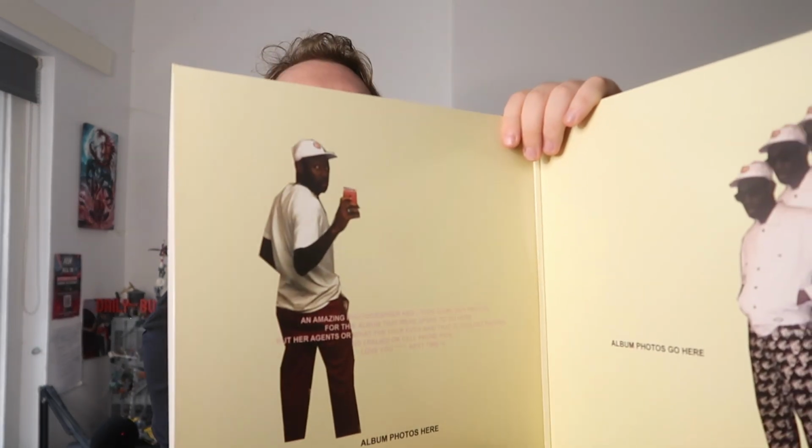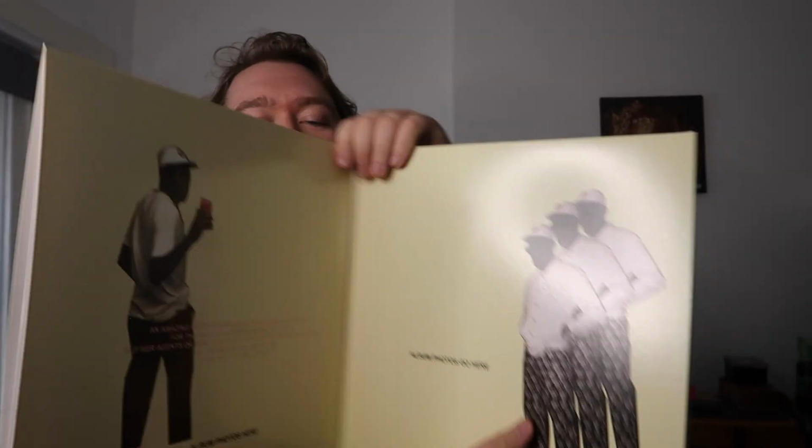And then you get a very flattering picture of Tyler, and then some more there. I've got to say, Tyler the Creator, his music hasn't always connected with me. I feel like a lot of his fans will connect with it, and probably a lot of you watching this video right now. I understand how it can connect with you. I just don't think it's connected with me fully yet.